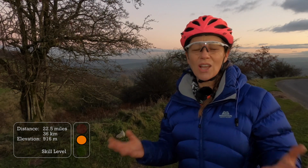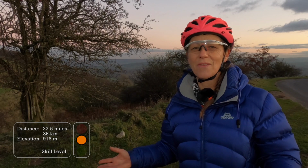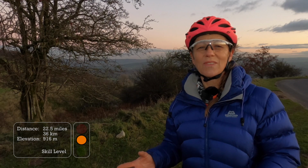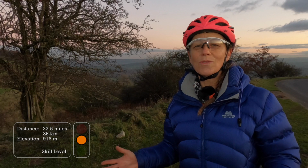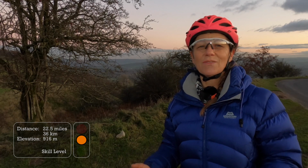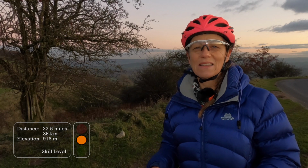I chose this ride today because obviously we're going into winter now, we're into November, and I was really looking for something that would cope throughout the winter. And it's true, it has. Despite all the rain that we've had, it was absolutely fantastic, and lots of it was really dry. So it's brilliant, can't recommend it enough.